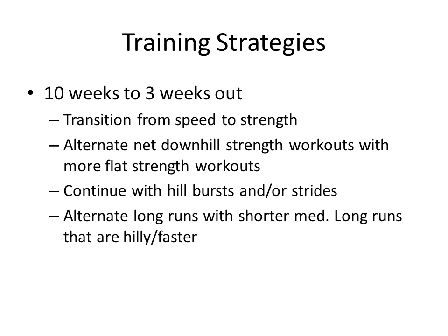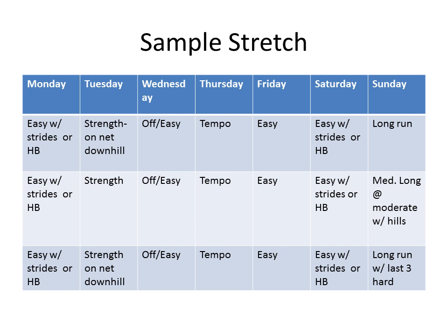So I think we have a sample section here. So here's a quick look at what that would look like. Easy with strides or hill bursts, strength on a net downhill, off easy. So you can see that the first week we're doing the strength on the downhill. Second week we are doing a regular strength and then a medium long run with moderate hills, and then coming back with a strength on the net downhill.